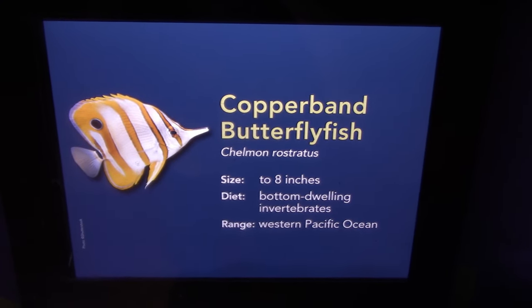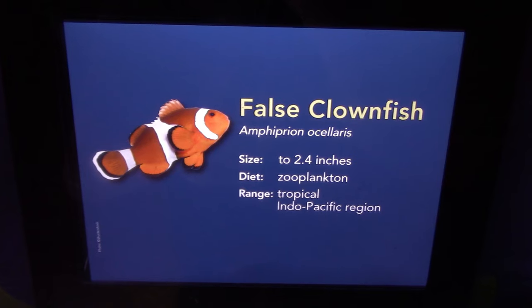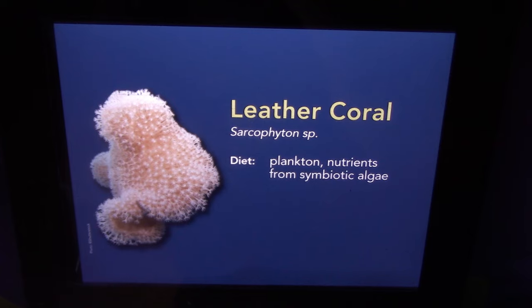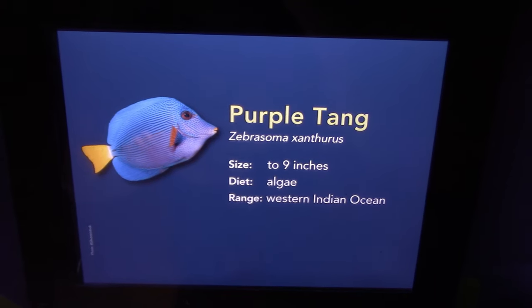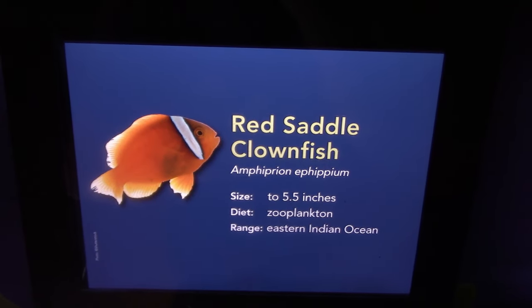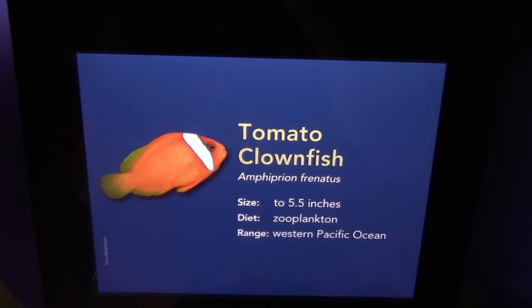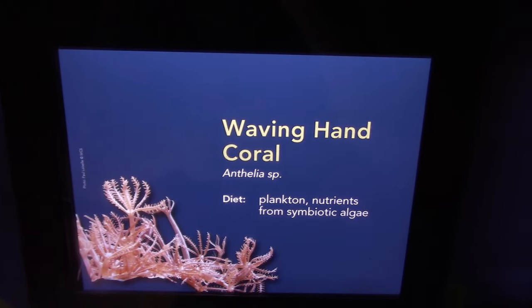Copper band butterfly fish. False clownfish. Giant mushroom anemone. Leather coral. Purple tang. Red saddleback clownfish. Saddleback clownfish. Tomato clownfish. Waving hand coral.